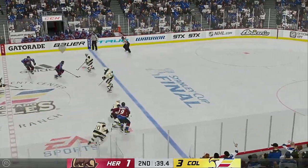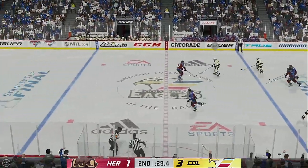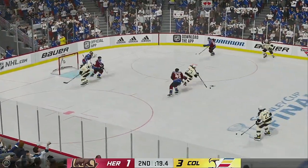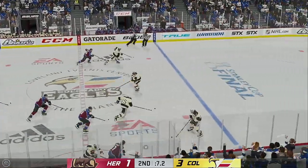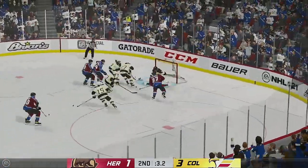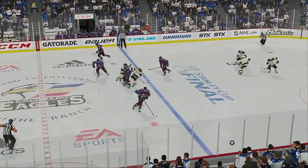Colorado's working the transition through the middle of the ice. Hershey's looking to break out of their own end. The Bears take it across the blue line. And he takes a shot, makes the save. Gilbert's got it now deep inside his own end. Gains the zone from the right. Shot, goal, denies him with the save. I think he got the blocker on it.